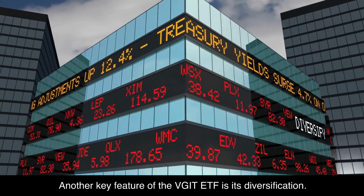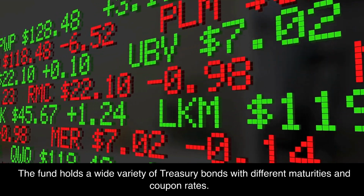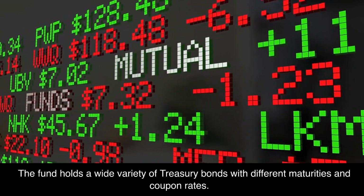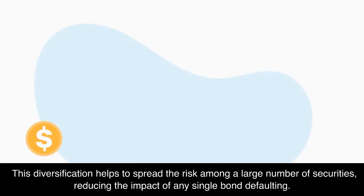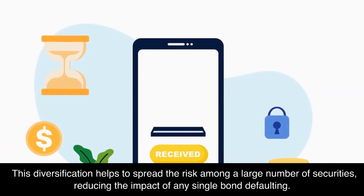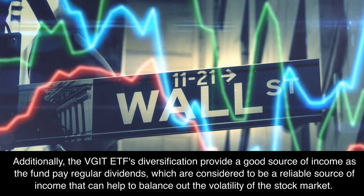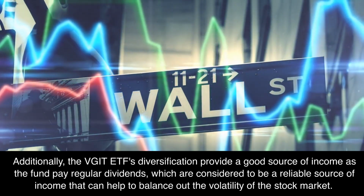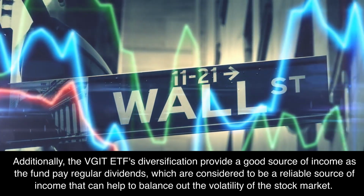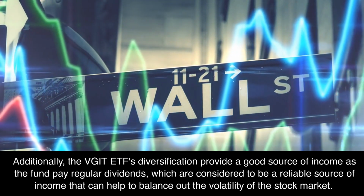Another key feature of the VGIT ETF is its diversification. The fund holds a wide variety of Treasury bonds with different maturities and coupon rates. This diversification helps to spread the risk among a large number of securities, reducing the impact of any single bond defaulting. Additionally, the VGIT ETF provides a good source of income as the fund pays regular dividends, which are considered to be a reliable source of income that can help to balance out the volatility of the stock market.